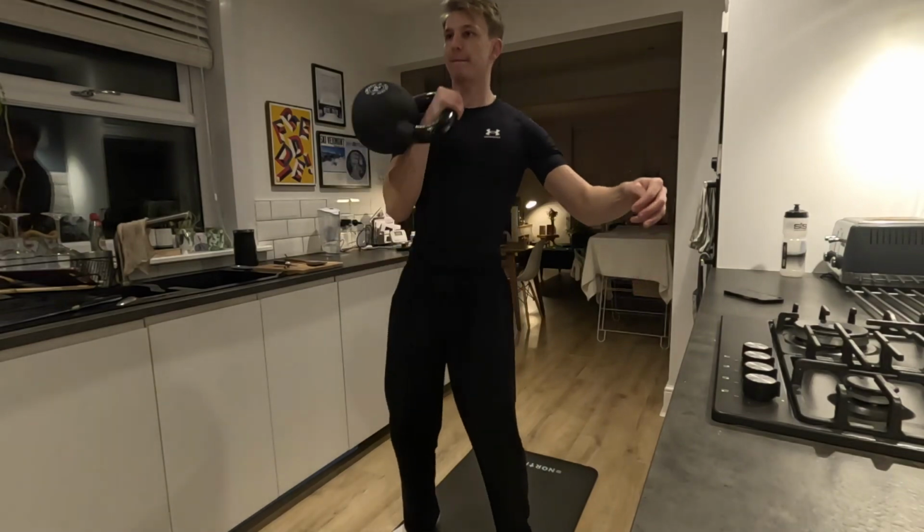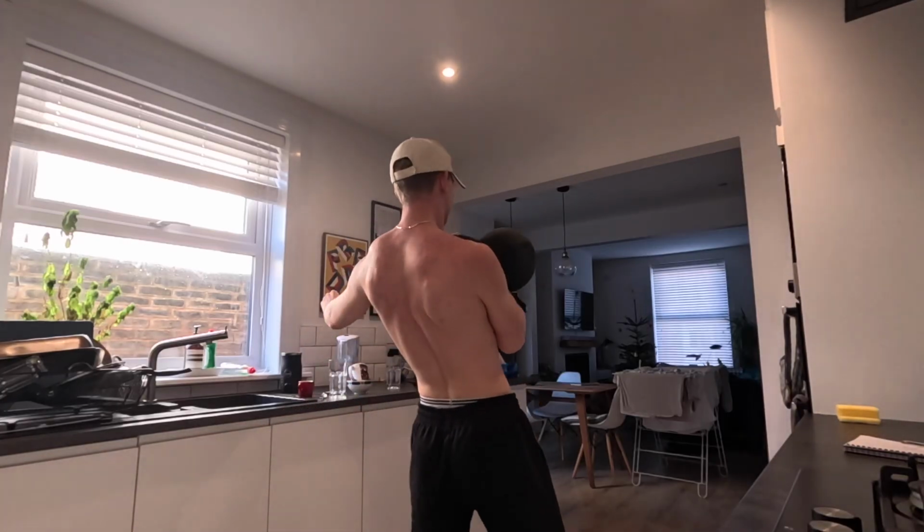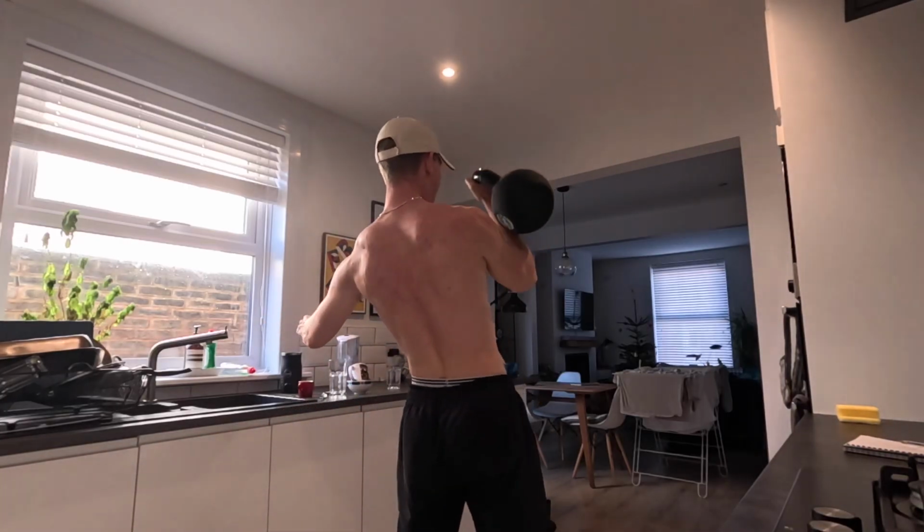If you can't quite grasp the clean, use this time to work on form. It's still a good workout. Just because you're not absolutely pushing yourself for 10 minutes, it's still a really good workout. And learning how to do the kettlebell clean unlocks a load of DLC, right? So much kettlebell DLC if you can just learn to do it.